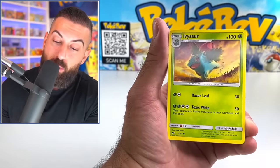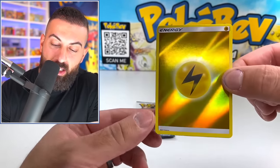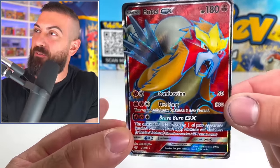So, Shroomish, Ivysaur, let's see if we get a shiny. There's really nice shinies in the set. We got the Lightning. Oh, what is that? Oh, Entei full art, nice. Best pull of the day so far.